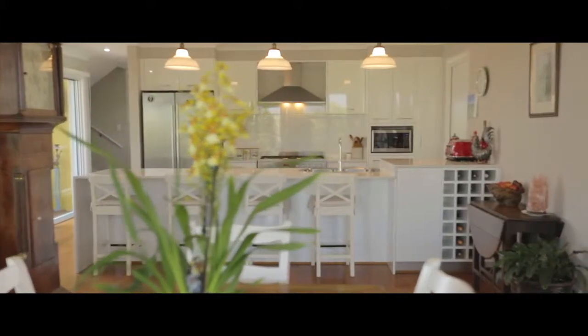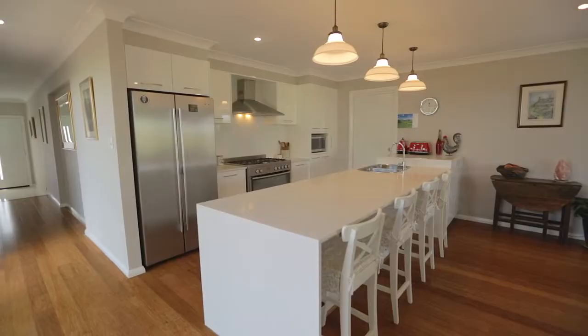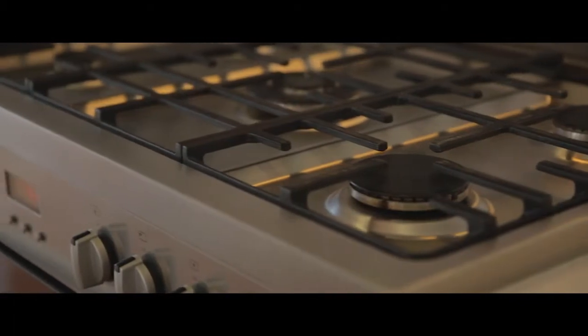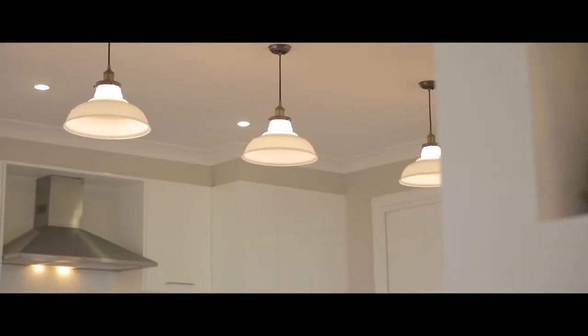The amazing kitchen has been customised for this great family home and designed with some clever functionality whilst remaining stylish in finish. Some of those features include a 900mm freestanding gas oven, large Caesarstone benches with waterfall edge, polyurethane cabinetry, ducted range hood, breakfast bar, and let's also throw in some additional cabinetry and wine rack for good measure.